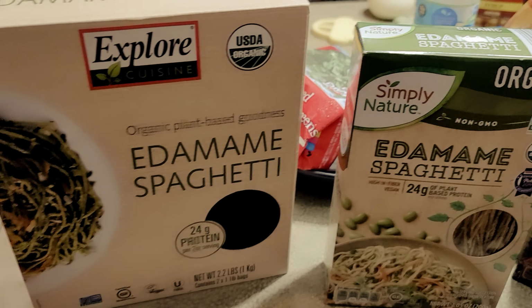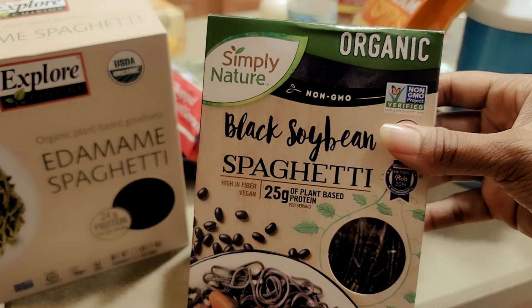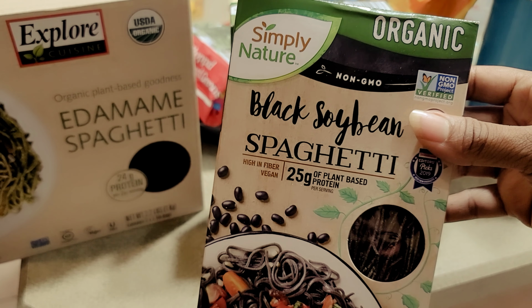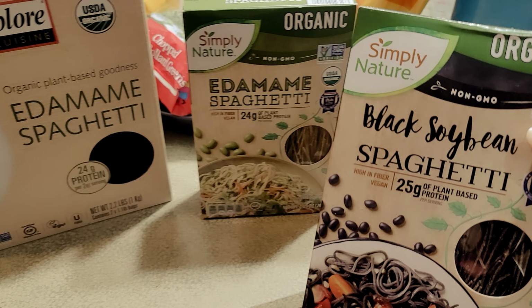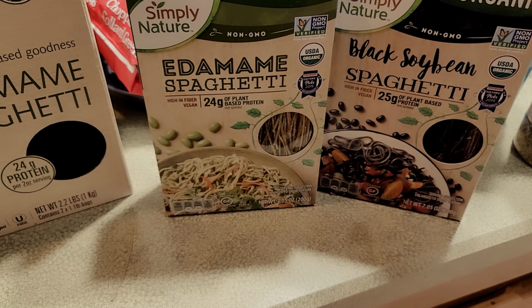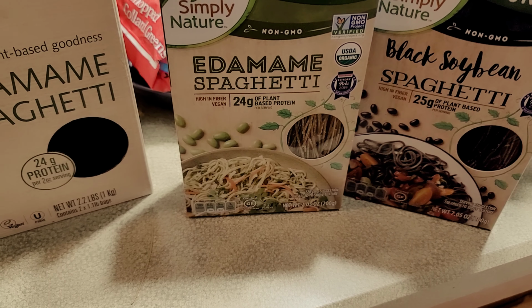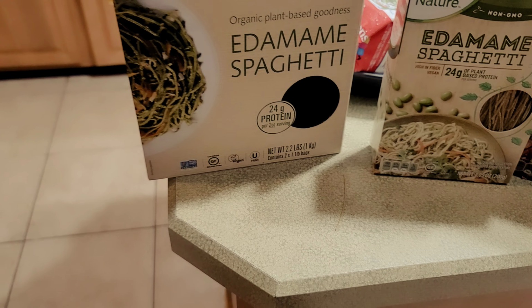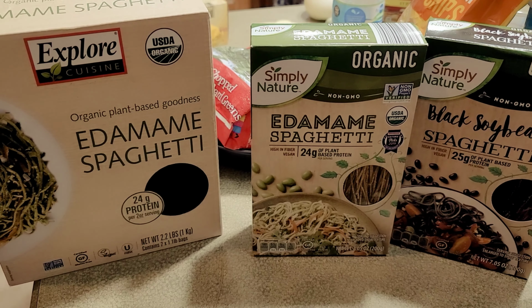So that's that. And then also they have another great alternative for spaghetti, which is the black soybean spaghetti, and this one has 25 grams of plant-based protein. Okay, I like this spaghetti as well, but sometimes it feels weird eating black little noodles. So anyway, hope this helps you guys. Stay tuned.